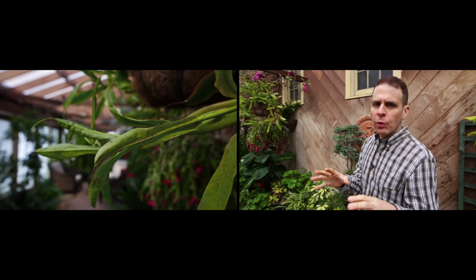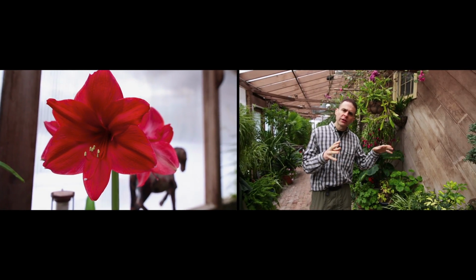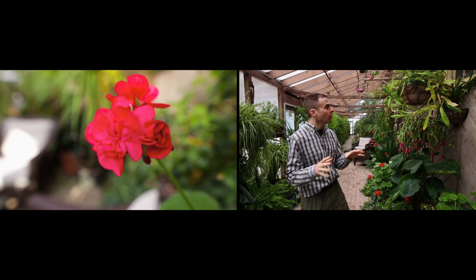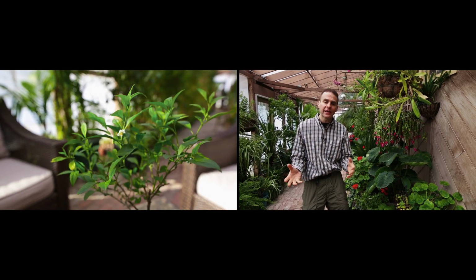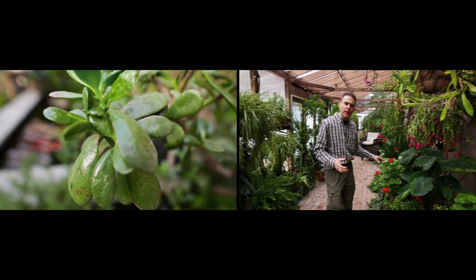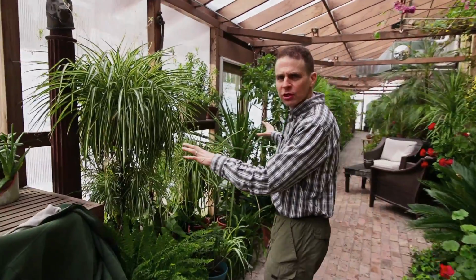So in this episode, what's relevant to you at home is the fact that a lot of these plants do really well in a cool, relatively dry environment all winter. So yes, we're in a greenhouse, but the greenhouse itself is not kept warm. It's about 60 degrees in here. It gets a little colder at night. And all the plants in here, for the most part, are kept fairly dry. And that's one of the reasons why things look so healthy.